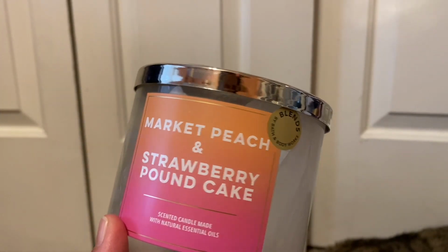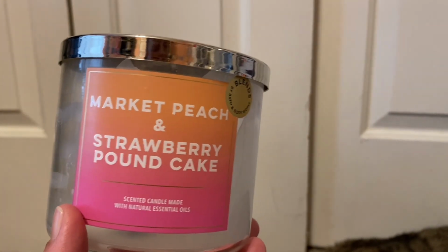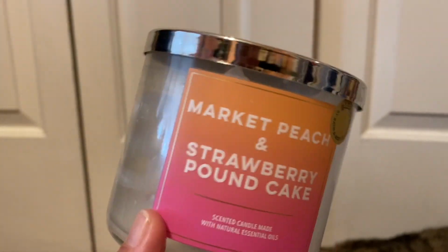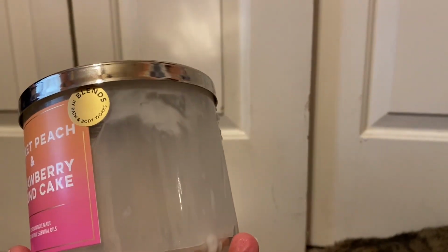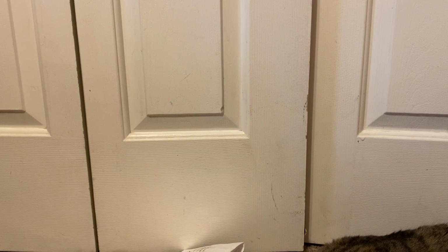I did use my candle warmer for a while this week, and I warmed and finished Market Peach. And this one I had started already, so I finished this one. It was nice. It was pretty good. I started using the pour method, so these are going to be a hot mess, just to warn you. I do love this fragrance. I believe I have another candle of it.